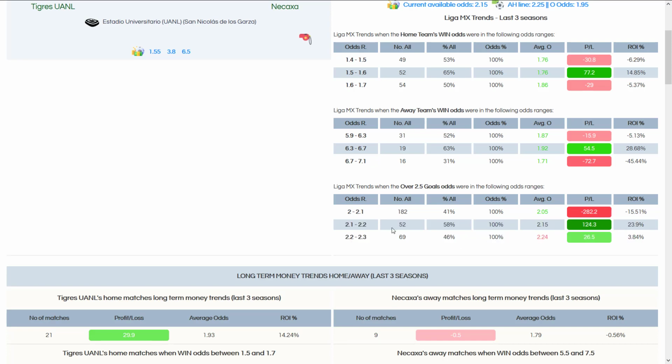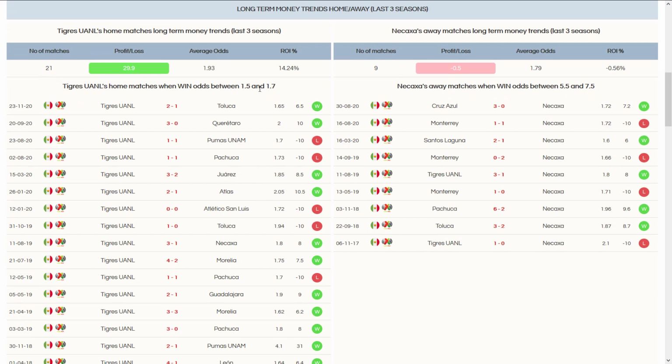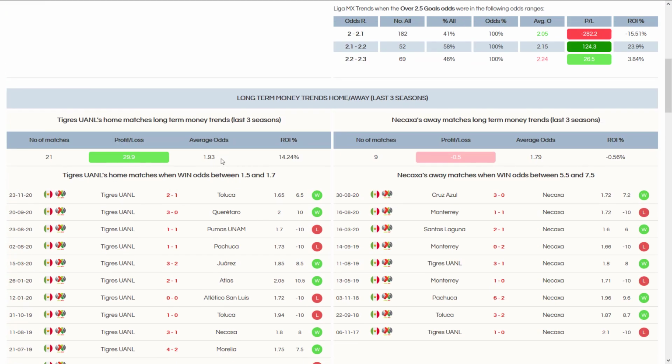We can break that down even further, looking at Tigres home matches when they were priced between 1.5 and 1.7. So that is the profile of this match. Backing over 2.5 goals was a profitable option with the average odds of 1.93. And we can also see Necaxa's away matches when being priced between 5.5 and 7.5 in that league. Over 2.5 goals was priced on average at 1.79, although it was a break-even scenario in those circumstances.